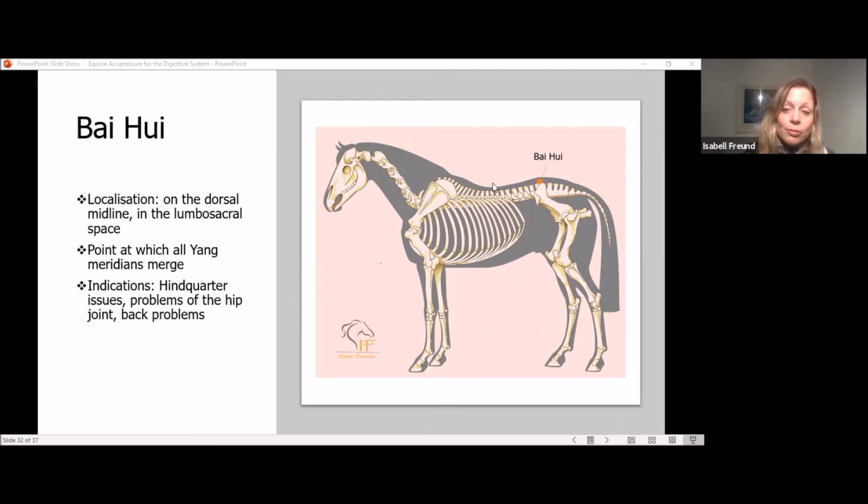Even though it's on the governing vessel, it's not a point of the governing vessel, but what is called a classic point, because there are certain points that are not on meridians, or in this case on the vessel as such, but just don't really belong to it. And it's a point at which all yang meridians merge, so you basically influence them by working with it. Other indications are any hindquarter issues, problems of the hip joint, and back problems.